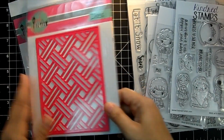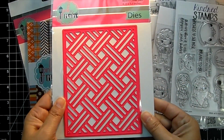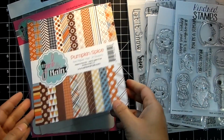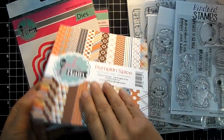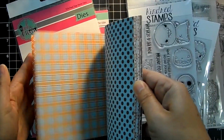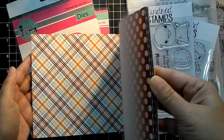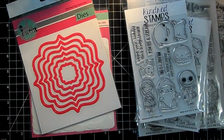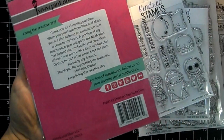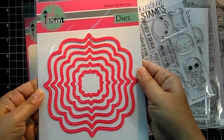And then a great cover plate die. This little basket weave, really pretty. I did pick up some pumpkin spice pattern paper because it's going to go perfect with these cute little stamps, and Pink and Main's paper is very nice quality. Here's a great die. Let's see if there's a name on here. The Stitched Top Note die.